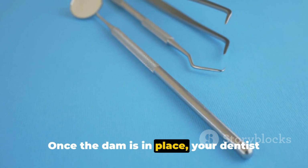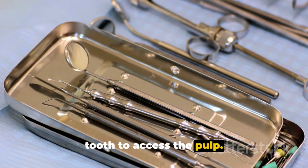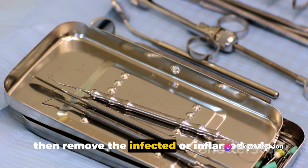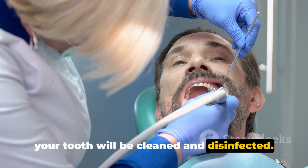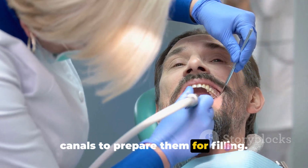Once the dam is in place, your dentist will make an opening in the crown of your tooth to access the pulp. Using small dental instruments, they will then remove the infected or inflamed pulp. After the pulp is removed, the inside of your tooth will be cleaned and disinfected. Your dentist will then shape the root canals to prepare them for filling.